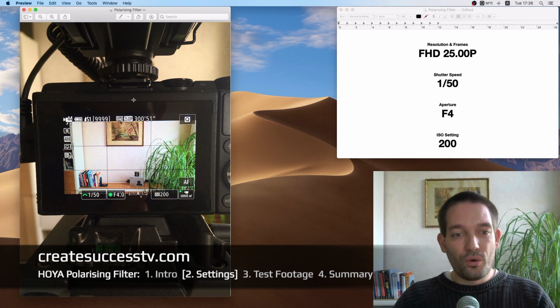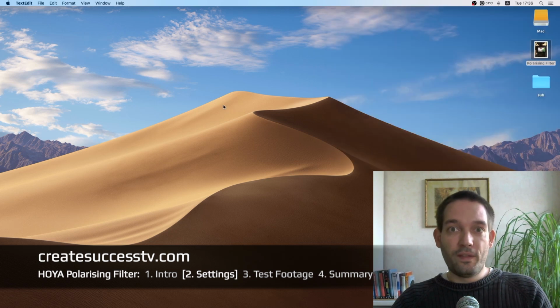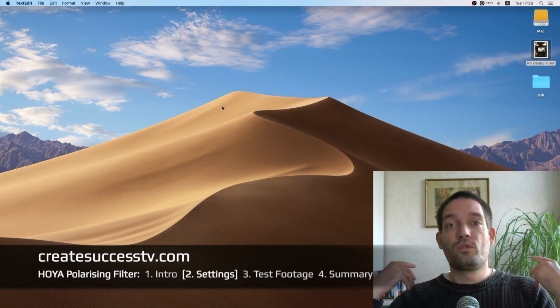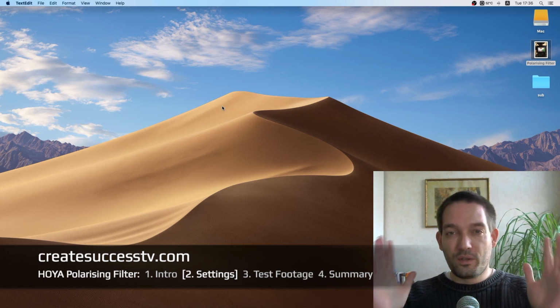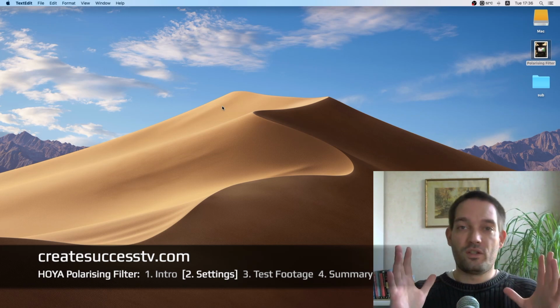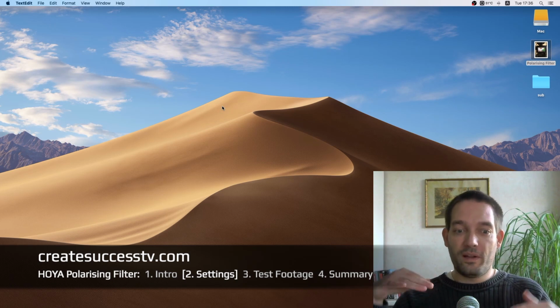So to illustrate it even more, why don't I close this? I explained the settings to you, so let's close this up. And the only thing left to do is to jump to part 3, go outside, shoot some test footage with the polarization filter, and shoot some test footage without the polarization filter, and I'm going to try as well as possible to illustrate this point, because obviously it doesn't only work on packaging or on cars. It also works outside on plants. If you imagine plants, they have lots of different surfaces, or water for that matter.